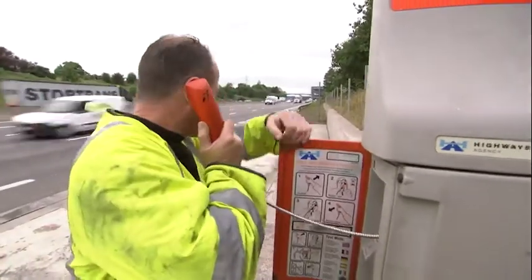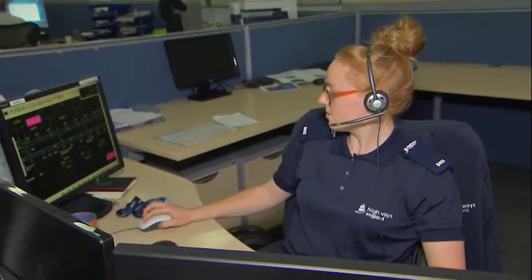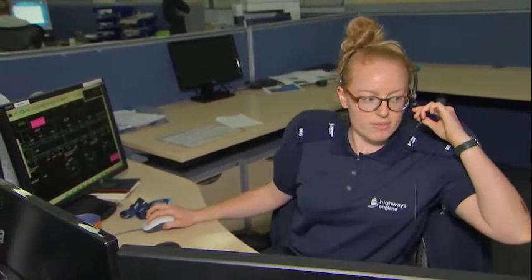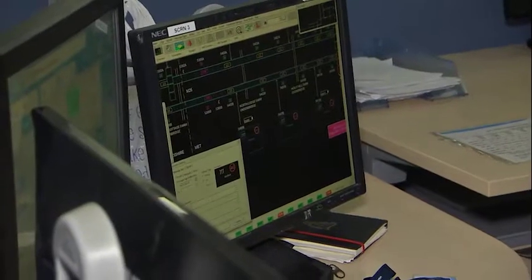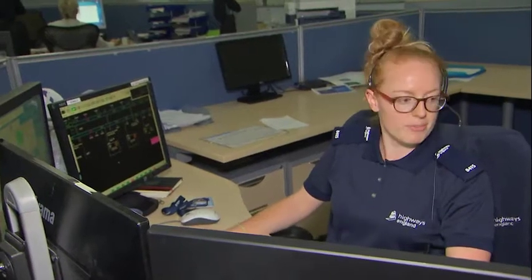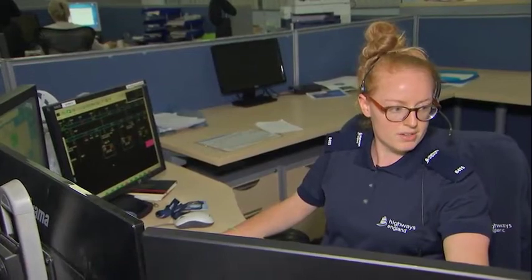Hello, it's Sovereign Recovery here. Hiya, is it a lane 1 signal you need to leave the bay? Sure, I'll get that set for you now. And is it yourself and the van behind you leaving? Okay. Alright, but I'll keep an eye from here and make sure you get out safely. Alright, no problem, thank you.